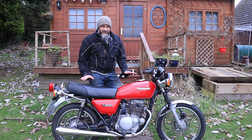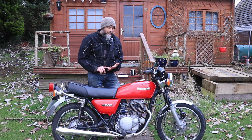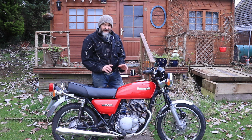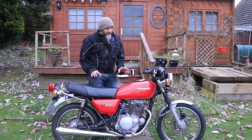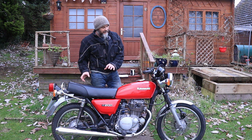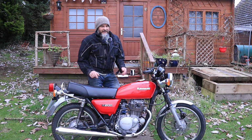When I say a bit more maintenance, what do I mean? This particular bike runs a point system, so you have to renew the points or the condenser, and probably things like setting the valve clearances would be a bit more regular. And basically that would be about it. Some of the other cons would be if you had to replace some parts. Parts for something like a Honda CBF 125 are readily available and easy to get, there are so many of these bikes around. But for something like this, not so easy.